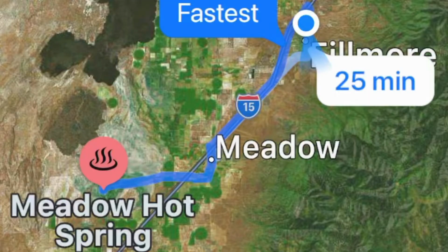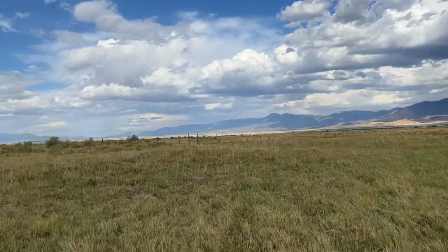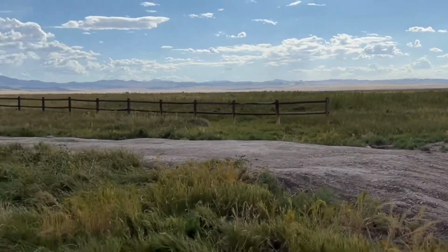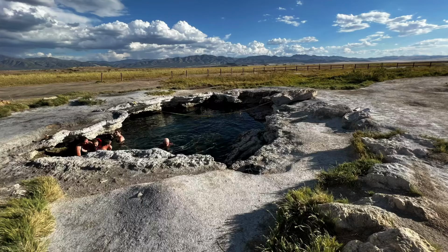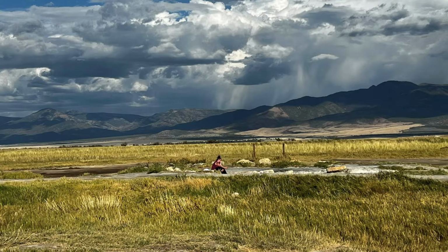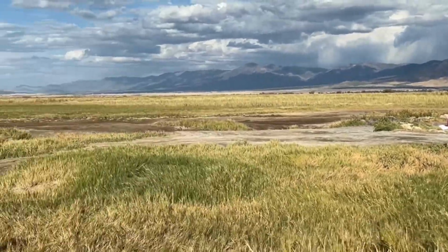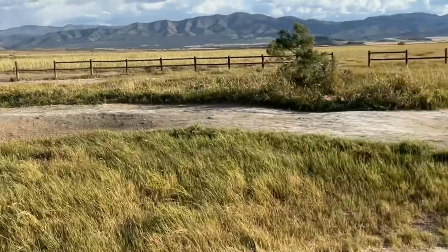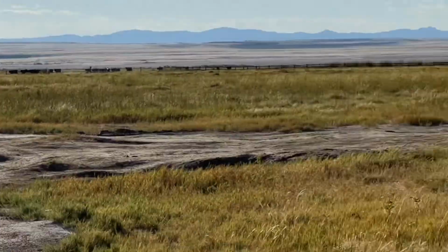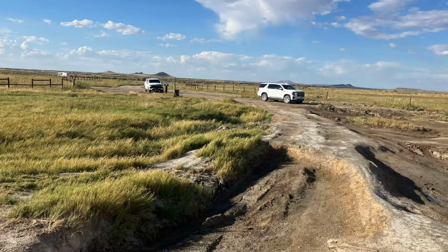After touring the museum, Brad and I went back to the RV, got ready, and went on a little road trip. It was about 15 miles down the road through a little town called Meadow, about 20-25 minutes to get there. The last 5 miles were on gravel. You go to this huge empty field. You can see here there is just nothing around you, and there are 3 natural hot springs just in the middle of nowhere. It is private property, so be respectful, carry in, carry out.